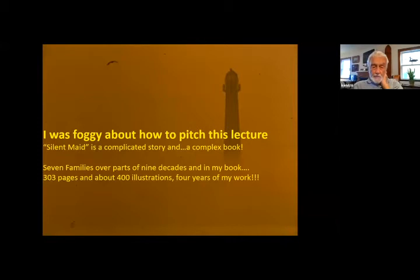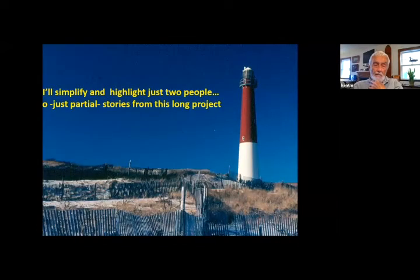the story. As Eric mentioned, there are 7 families over parts of 9 decades in this book, which runs about 300 pages and has about 400 illustrations and 4 years of me inside it. But I'll simplify and just talk about 2 people. Before I say that, I start the book with some discussion about where Barnegat Bay came from, something about its meteorology, something about its geology, in order to understand the framework in which catboats fit so very well.